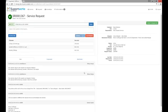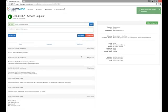So if I hit apply update now, you can see the update gets applied to the request. We can see we've got that update there. It was applied by the self-service. It's a general update, and there's the time and date stamp there as well.